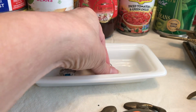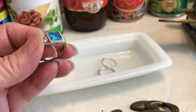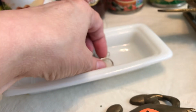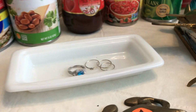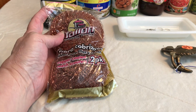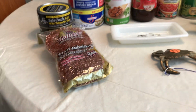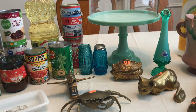So in another baggie was these. There was this sterling ring, and I'm sure that's just glass, but it says sterling inside there. It was $2, and it had these little rings that are in there too, and one of those is sterling as well. Got these scrubbers. I wish this was the stainless steel one. Those are great scouring pads, but that ought to work pretty well. Let's see if anything else that I got there.